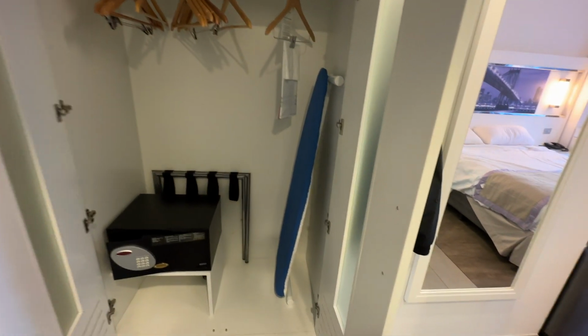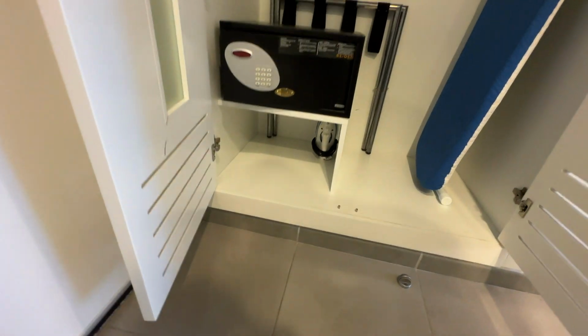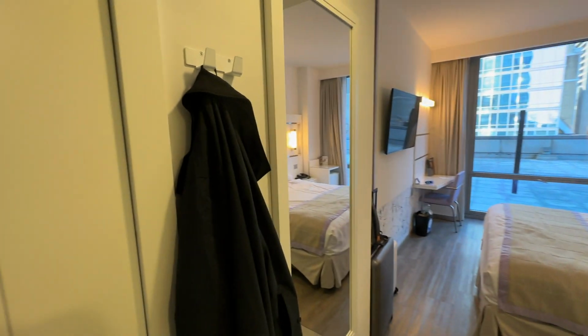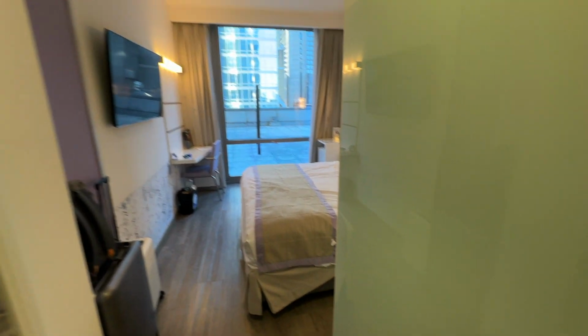But you've got an ironing board. Iron is tucked away in the corner down there, and your safe. And of course, luggage rack, extra pillows up top, a hook for your outdoor coats and jackets.